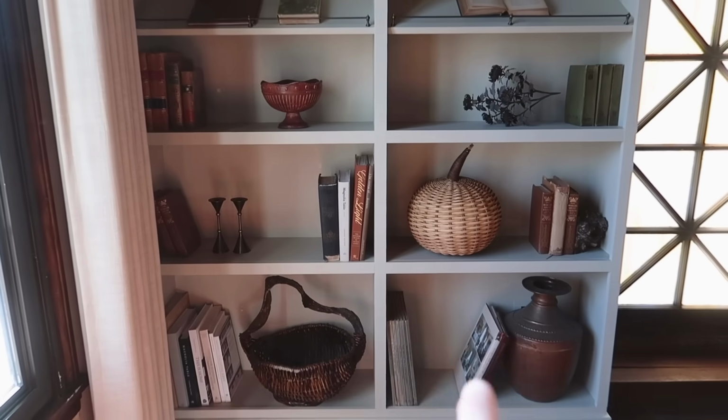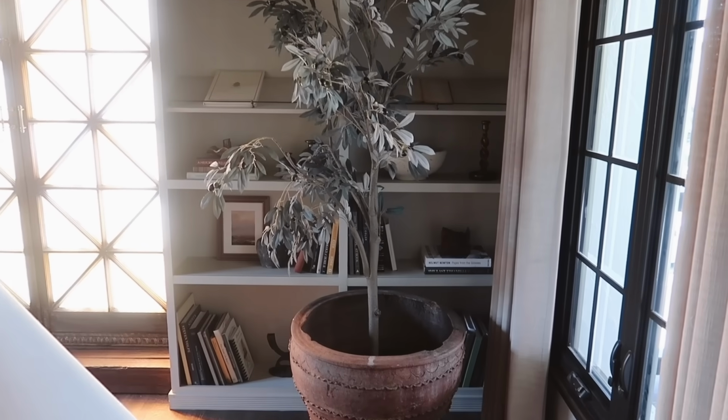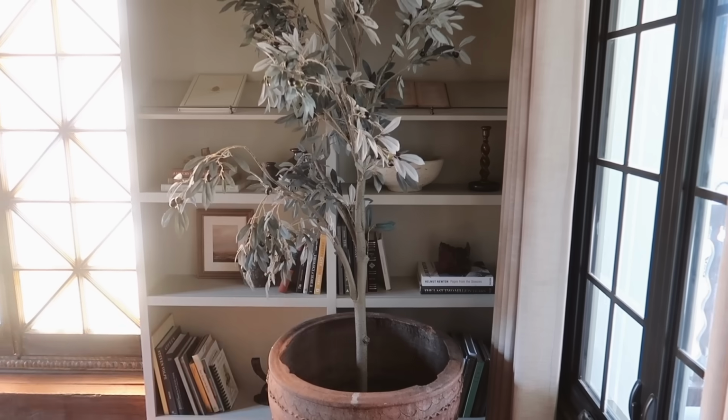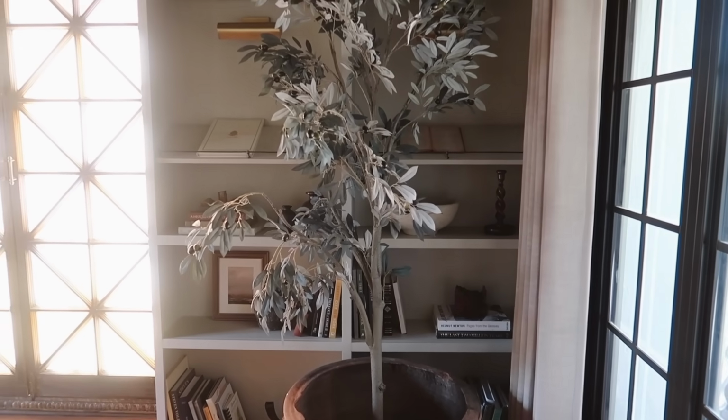I like the large pumpkin. At first I wasn't sure if it was too big. And then over on this right side, I actually popped this tree in here before filming because if you remember in my last video, I actually had a really pretty maple tree in here, but we ended up bringing that one outside because it was an outdoor plant.